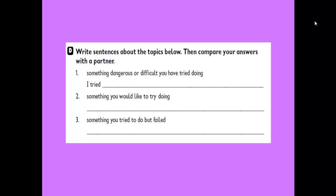Number 2. Something you'd like to try doing. I'd like to try diving or driving a car in London. Number 3. Something you tried to do but failed. We can say: I tried to walk on 1 foot, but I couldn't.